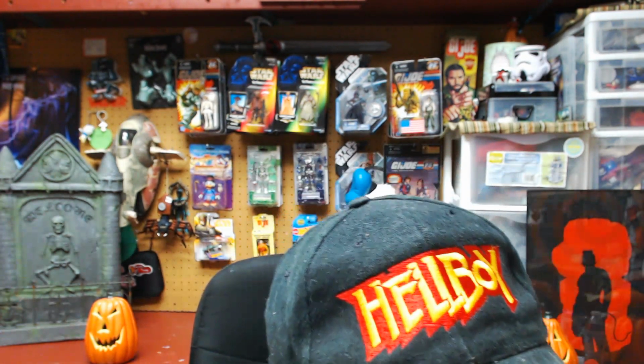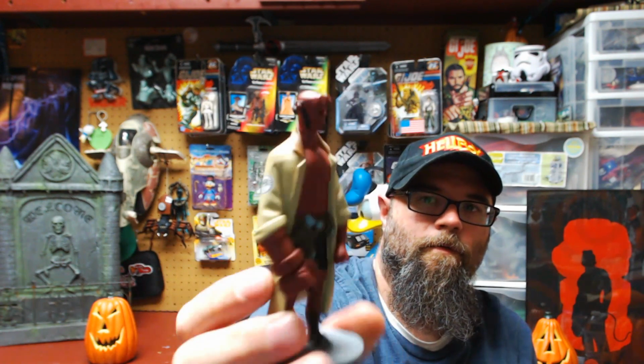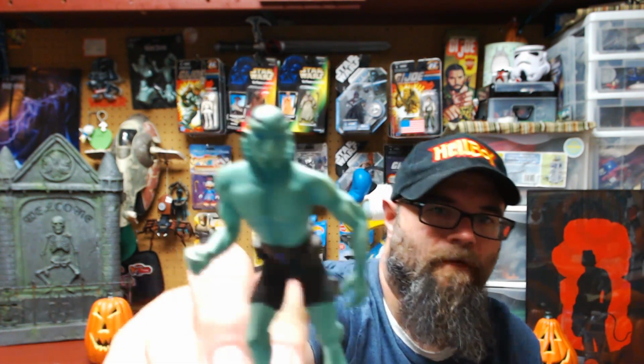Now, some of the other early things that I was able to get, so I try to grab them all here, are these little PVC standees. Here's the Hellboy, based a lot on Mignola's artwork, of course. That's one thing you gotta give Dark Horse credit for. These came out in 2001, but they were very true to Hellboy, his creator, and his style. So there's Hellboy. Here's Abe.